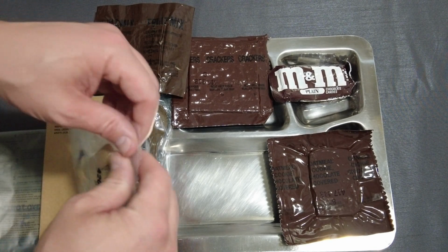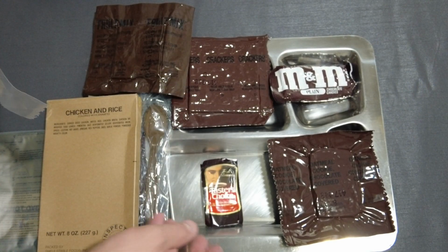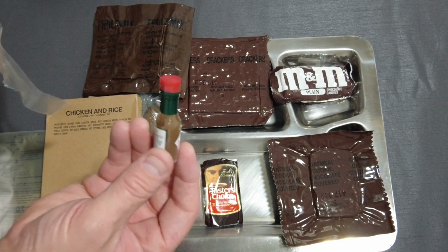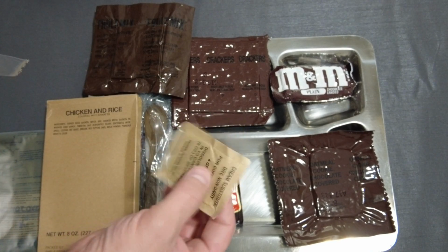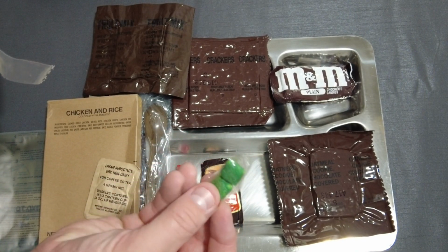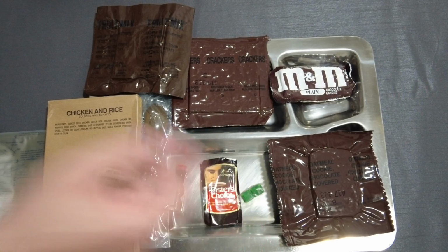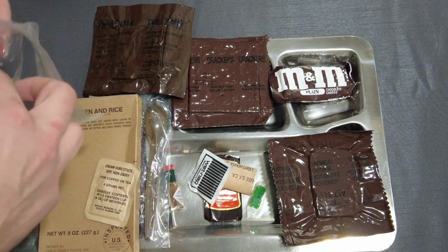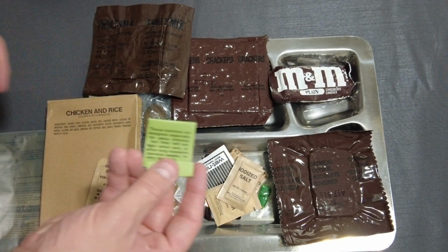So now we have the accessory kit. We got the Taster's Choice. Hoping that's okay. We got some Tabasco sauce. Just looking a little dark, but at least it's not dried up. We got the creamer. The gum is looking pretty messed up. And usually the gum holds up pretty good, but that's discolored and even has a really weird smell to it. Got toilet paper. Got a wet nap. Got some sugar, some salt, and some matches.